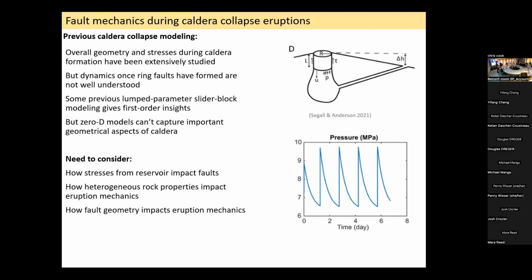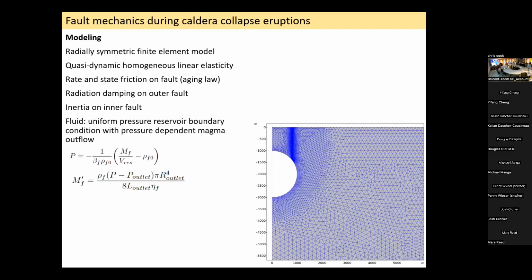For example, you can imagine you have, say, a velocity strengthening region at depth near the reservoir where things are quite hot. That changes a lot with depth. You're essentially compressing a crustal geotherm into a much smaller area. It also gives us a way to look at things like the dips of the faults and how that impacts the mechanics and so on.